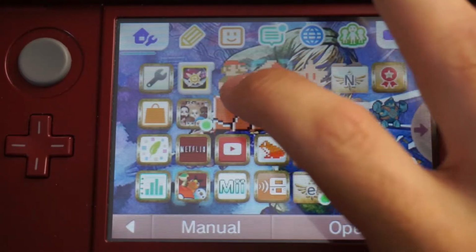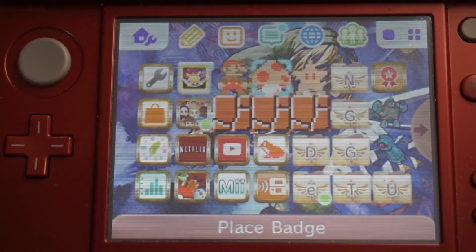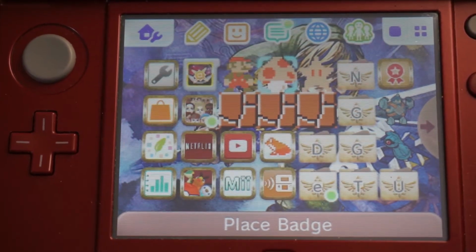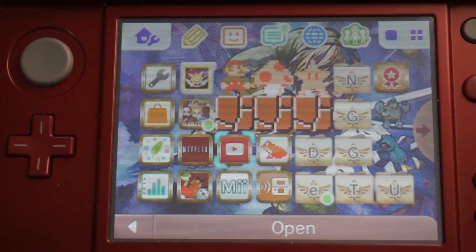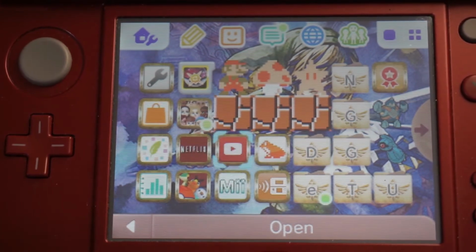And then next up we have some badges I got from the Nintendo Badge Arcade. They're kind of cool. I usually just play once every while because you have to pay to play this game. It's like $1 for each badge, and that's not worth it. And then YouTube app. I think I've used this once or twice. You can watch 3D YouTube videos on your new Nintendo 3DS, but I haven't found that many 3D videos.